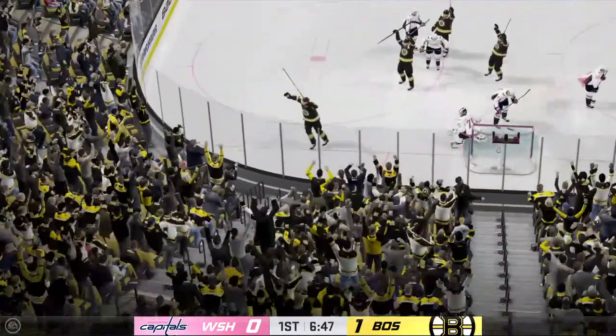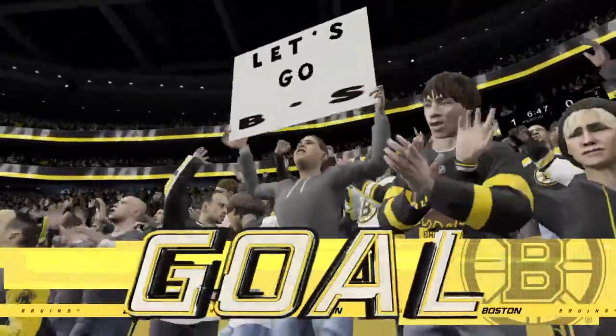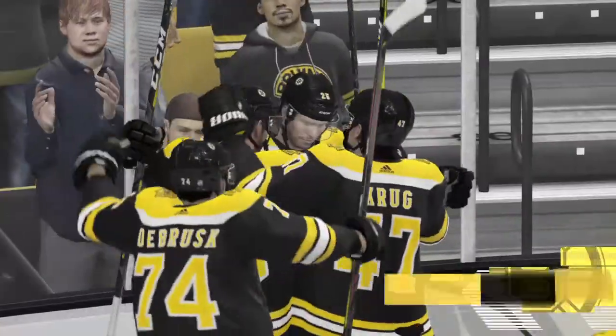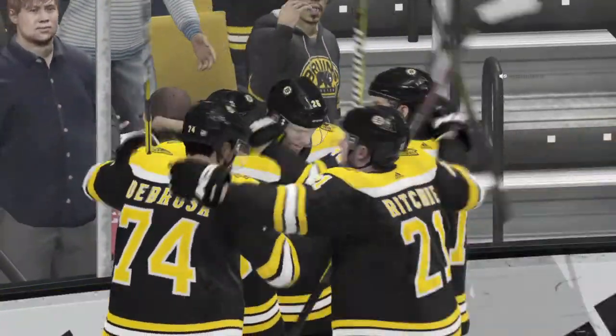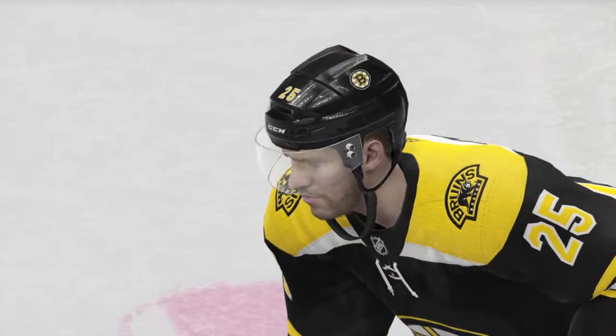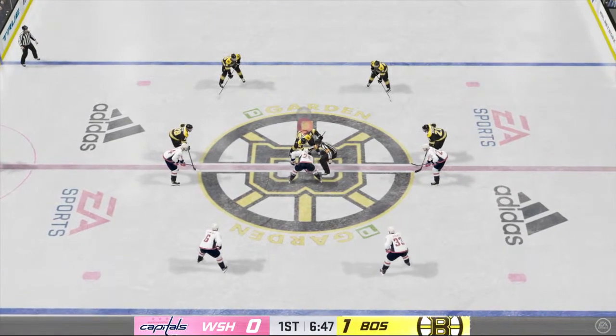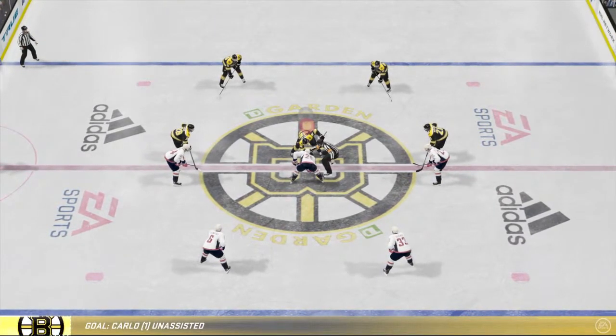Rips it. Scores! Oh, that was a beauty! He can really shoot the puck there, and that just blows by the goaltender. He didn't really have a chance. More than half the period has expired. We've got a 1-0 game to this point.